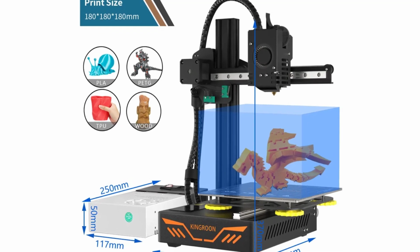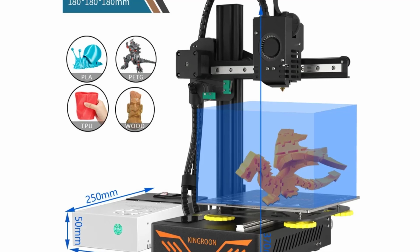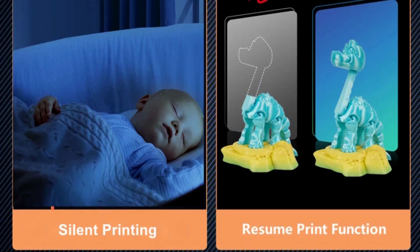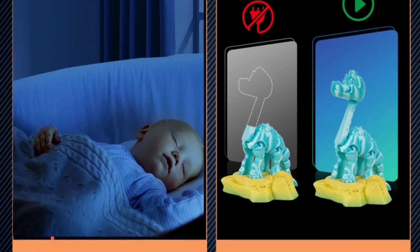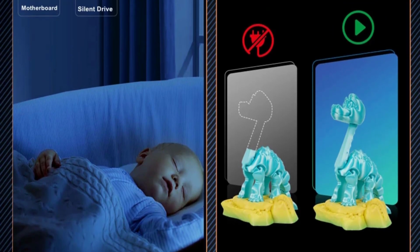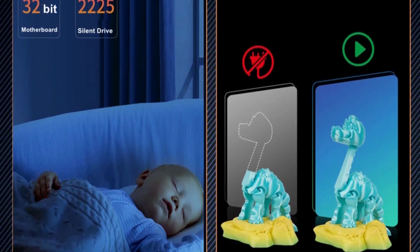The powerful 24-volt 360-watt power supply ensures consistent operation, while its lightweight frame makes it portable and easy to handle. Compatible with popular slicing software and boasting a maximum nozzle temperature of 260 degrees Celsius, this printer is a fantastic budget-friendly option for creative enthusiasts.